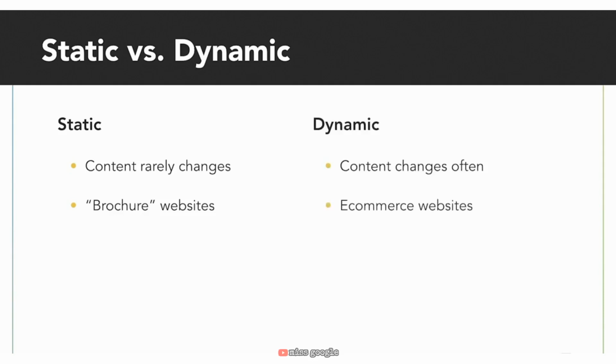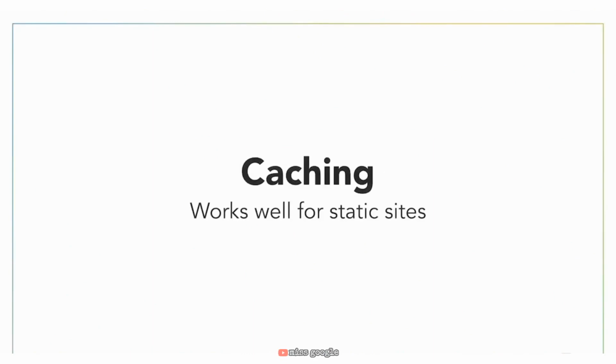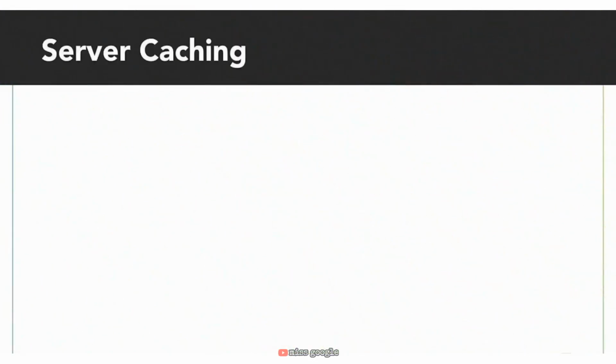Think about e-commerce websites where each visitor has their own cart, or membership sites where users see different content based on their membership level, or even based on what content they've already consumed. Many techniques we'll cover in this course will work for both types of websites. But there is one particular technique that works very well with static websites and doesn't work well for dynamic websites, and that is caching.